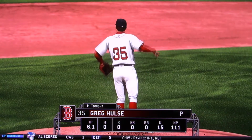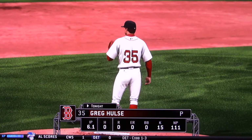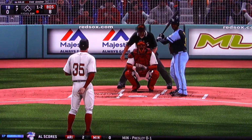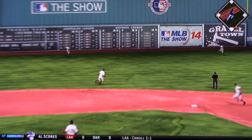No, he continues to keep him out of the hit column. And for you at home, all I'm going to do is direct your attention to the hits column right there. It is what it is here in the 7th inning so far. And well on his way to another great outing. And that's what you get when you mix your speeds and throw a lot of strikes.